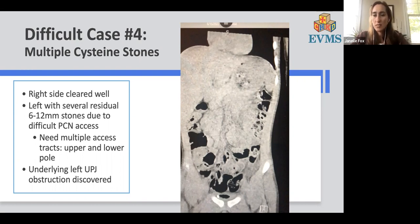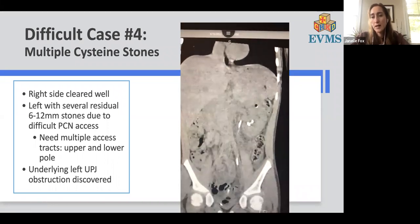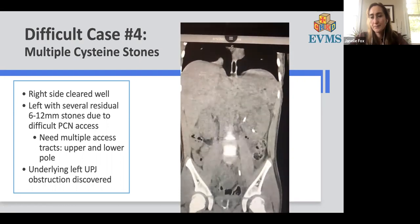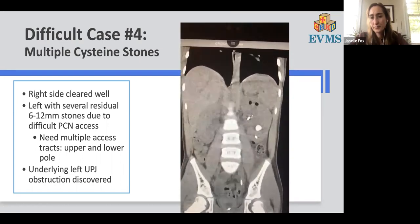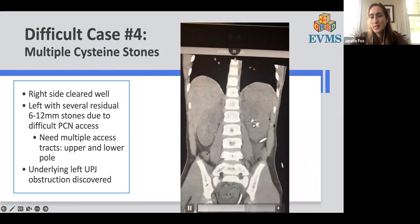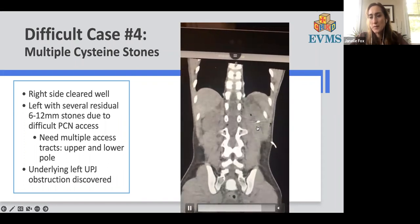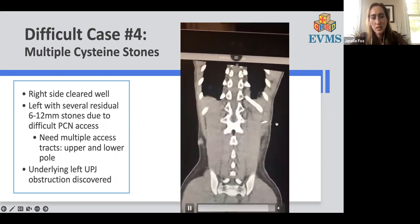It was very difficult to get PCN access. Took multiple tries, even just to get into the upper pole, even though it was a dilated system. And then ultimately, there were some stones left behind on this side, on the left side. And this is actually the time at which I'm meeting the patient. So he has a lower pole, or I guess a mid-pole stone, and then another separate stone next to it. And that's his nephrostomy.